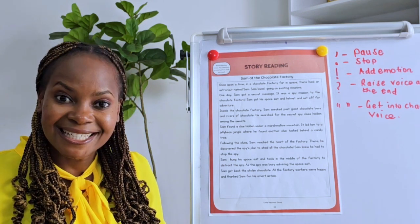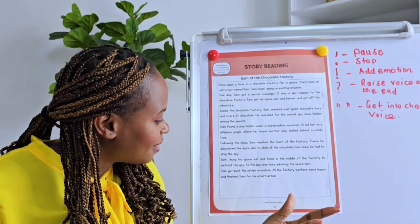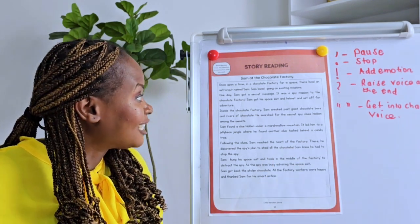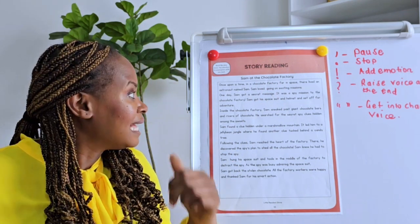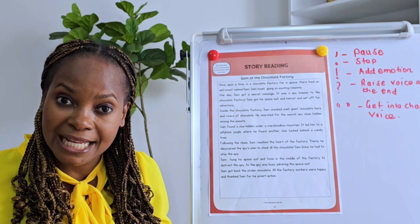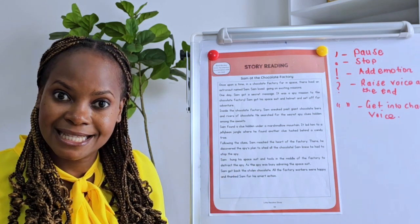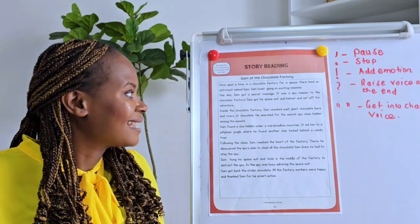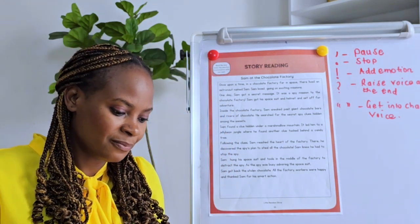Good. Who are the characters in this story? Sam, the workers, and the spy, the bad spy. What's the setting? It's the chocolate factory. What was the problem in this story? The spy wanted to steal all the chocolates, all the factory's chocolate. Okay, how was the problem solved? Sam distracted the spy and took back all the stolen chocolates. Wow, amazing.